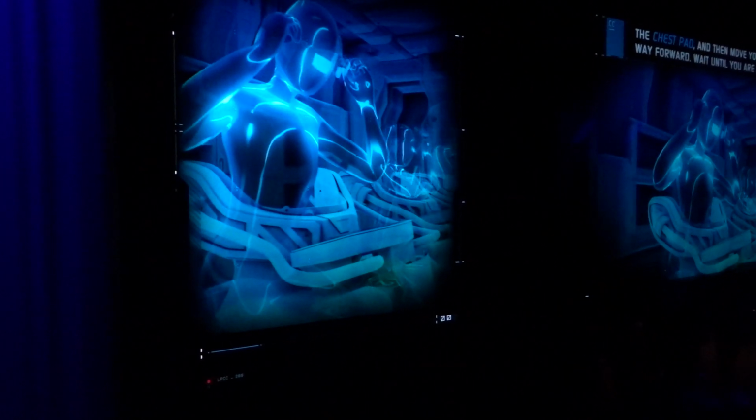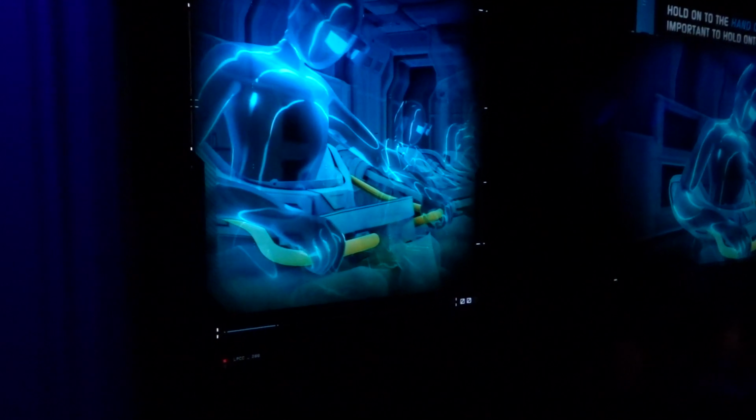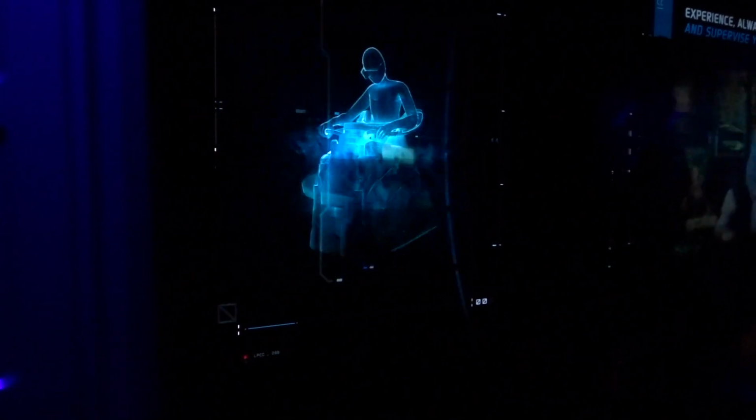Wait until you're seated before you put on your flight visors. Hold onto the hand grips as shown. It's important to hold onto the hand grips at all times. After you're seated, back and leg restraints will be firmly engaged. For your safety, throughout this entire experience, always remain seated and supervise your children.